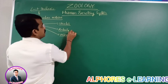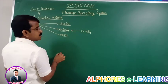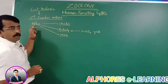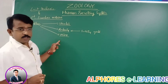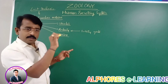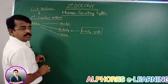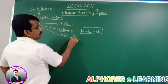In this connection, the hilus is the entry gate for the artery. What do you mean by that? Through the hilus, the ureter, artery and the veins pass through. The renal artery enters into the kidney through the hilus. Hence, hilus is the entry gate for the artery.